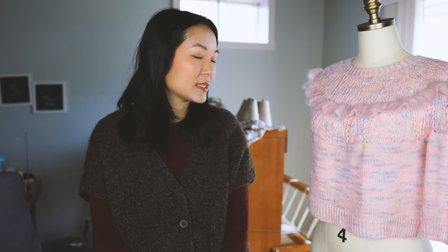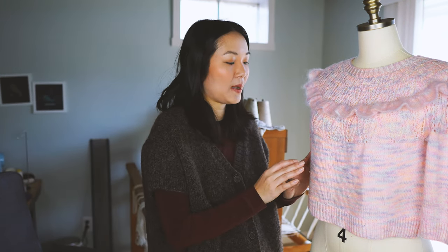And let's see, what is there to say? Oh, we added bust darts. My colleague Jennifer Parentini and I added bust darts. I just ran out of time. I could add bust darts on my own, but I was busy with another design project, so I hired Jen to help me quickly write it up.